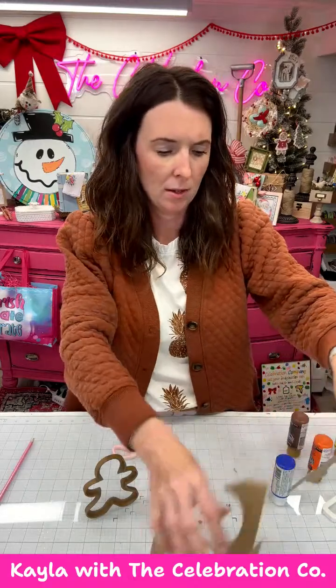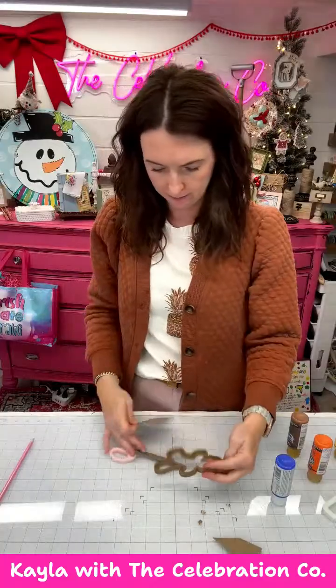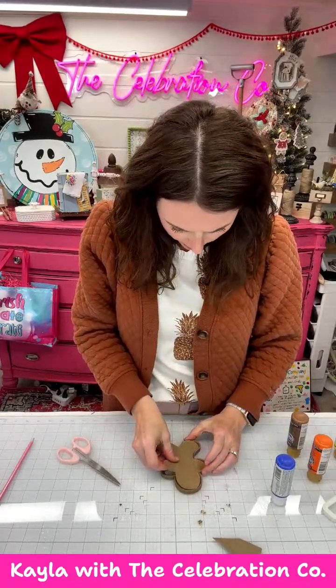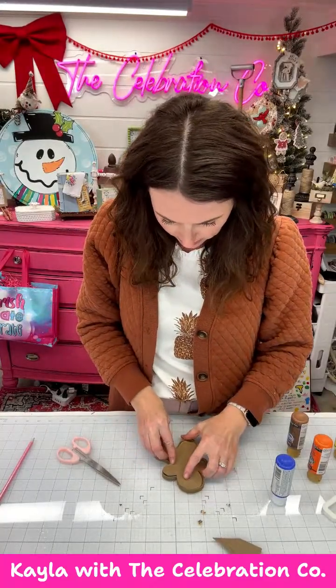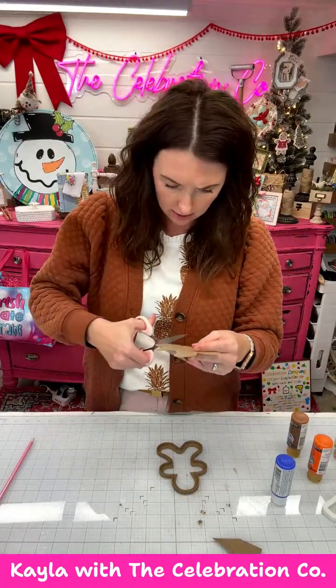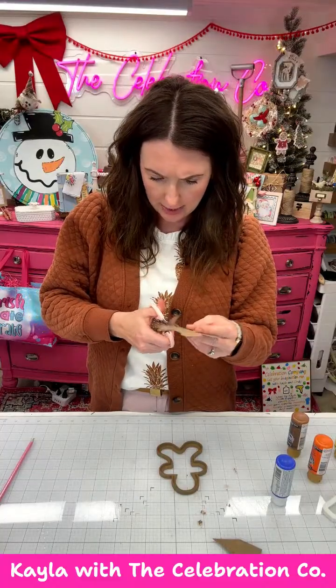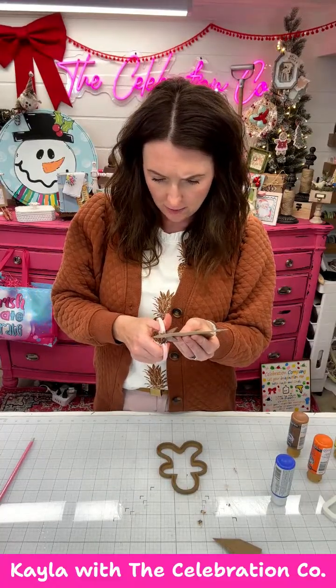Okay, so here's our piece of chipboard all cut out. And you just want to make sure that it fits inside, and sometimes it's hard to get it to fit. I'll trim it a little bit in a few different spots.